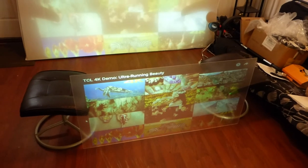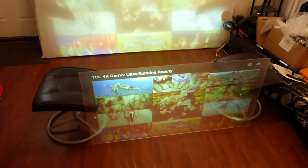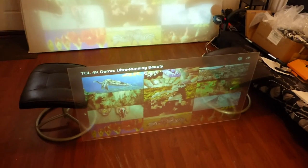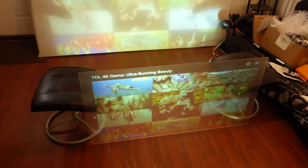Now, just to let you know, you do not need a high power projector. If you're using this for indoor use around ambient light, you can use it with projectors as low as 300 lumens. And if you're using it for storefront or commercial use, you need a projector of 3000 lumens and up.